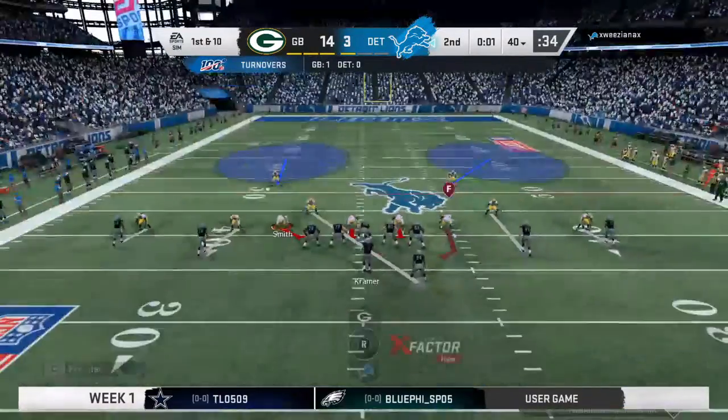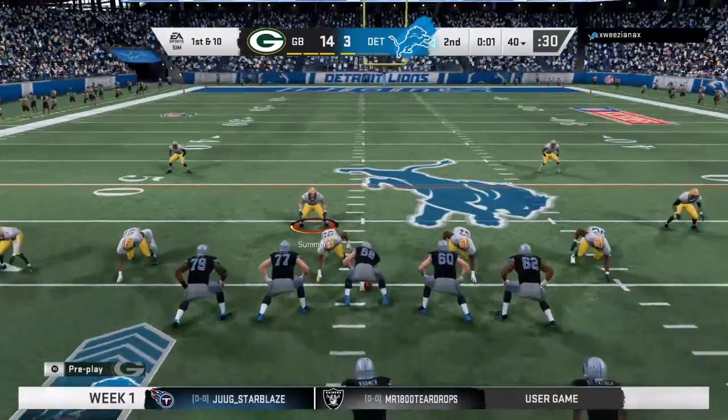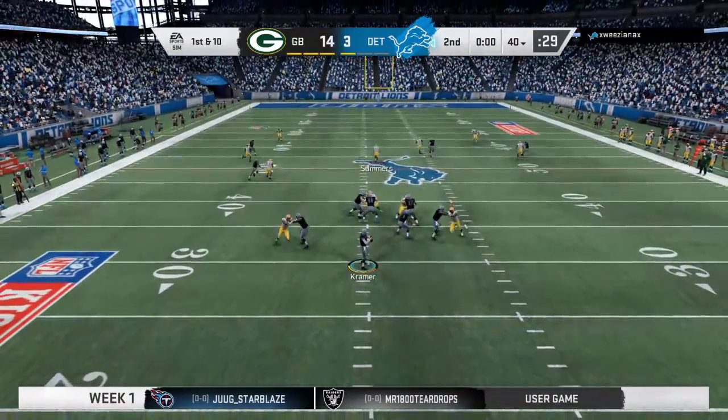The Lions offense ready to kick off their next drive. Time remaining for likely one final play. You're on your side of the field, but heck, maybe you throw one up 50-plus yards, see what happens.